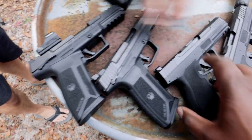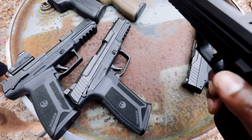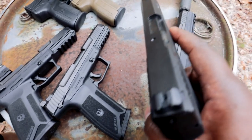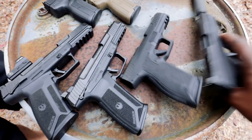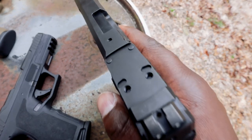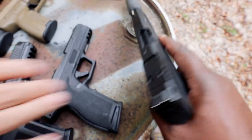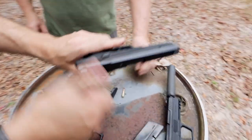So hammer fired, striker fired. Correct. I didn't know that. We're not really seeing any of that yet. I'm guessing at some point PSA will do something that's red dot. Well, no, actually, this is red dot. You got the red dot slide on yours, so we already have that. Yeah, optics cut, red optic barrel cut. Blem, $599.